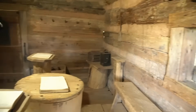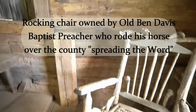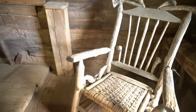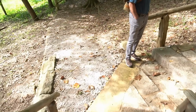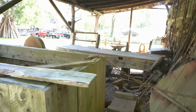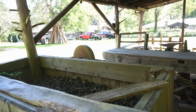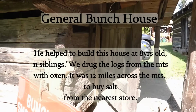And look at this window. Look at that window. I'm sure. Okay. Oh my. You're gonna love this chair. And I imagine every pew was taken. Blacksmith shop. I do want to show you this one because this is actually one of my favorite houses. General Bunch House. This is his smokehouse.